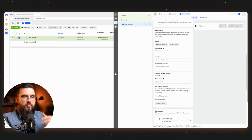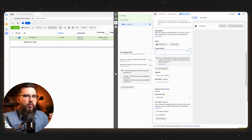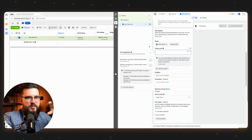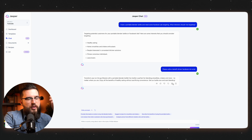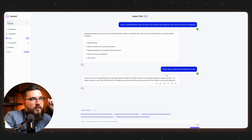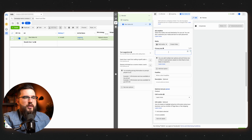We then scroll down to primary text right here. And this is where our post text is. And this post text can be easily written with Jasper. Next, you can use the prompt I use right here, Driven Facebook ad script. We can use this one right here. We obviously have to modify it a little bit. Okay, let's put it here in the primary text.